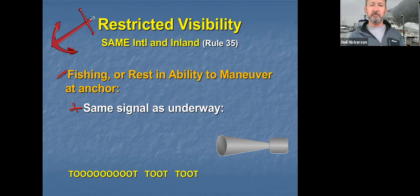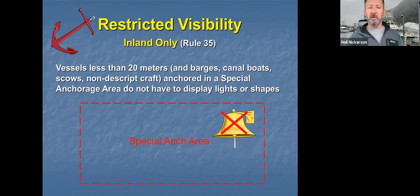Okay, here's a rule that's special for inland only. Vessels less than 20 meters in length, and it also includes barges, canal boats, scows, and nondescript craft, if they are anchored in something called a special anchorage area, they do not have to display lights or shapes. Special anchorage areas would be marked on a chart, very similar to what I've got here. It'd be a magenta dashed line in a specific area, and it'll be labeled special anchorage area. And vessels less than 20 meters in length inside those special anchorage areas do not have to have sound signals. Remember, they also didn't have to show anchor lights. So that's what's going on here.